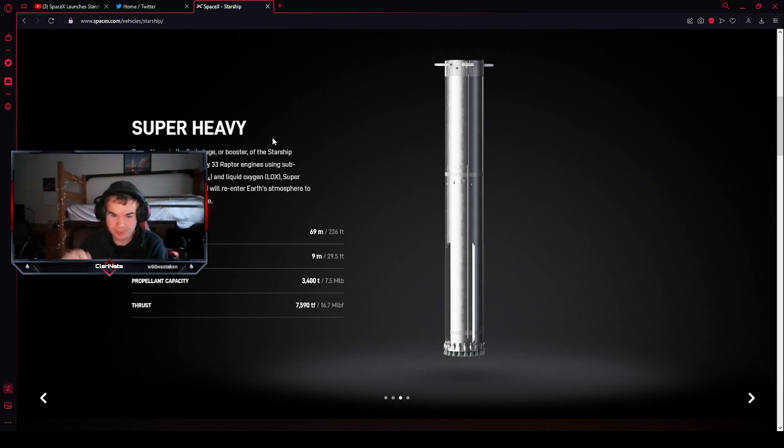Super Heavy. This is the booster. It has 33 Raptor engines, a height of 69 meters. Nice. I think it's actually about 70. I'm pretty sure this is kind of an internal joke. Diameter of 9 meters. Again, a propellant capacity of 3,400 tons and a thrust of 16.7 million pounds of force, or 7,590 tons of force. This is twice the thrust of a Saturn V at liftoff, making it the most powerful rocket ever made by far.